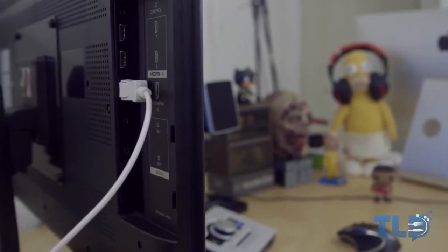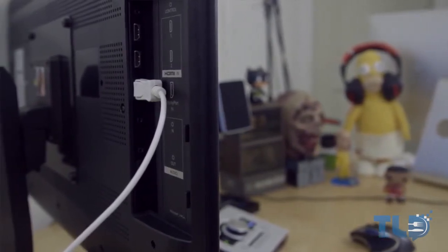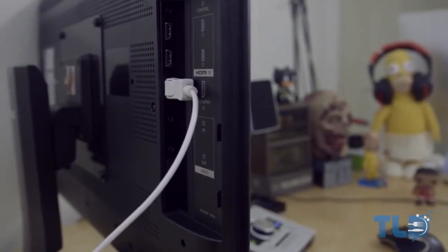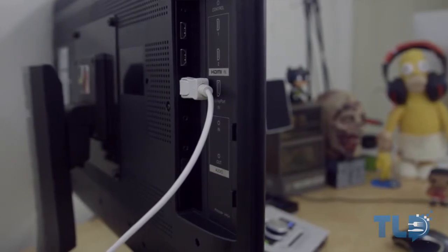So I got it in, was super excited, got everything set up, got it running at 60 Hz, and after about 30 minutes to an hour, I had it packed up and ready to go back. So by now, I'm sure you're asking why. Why would you return it if you loved higher resolution displays?